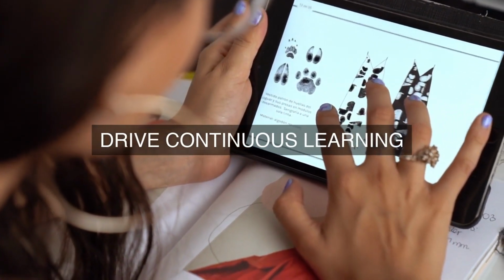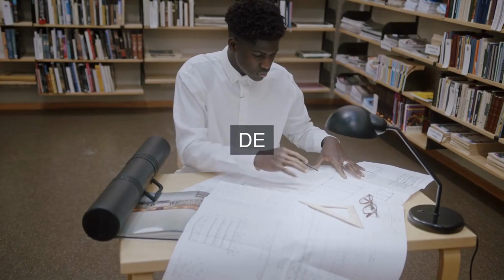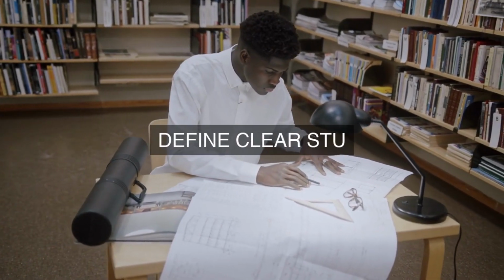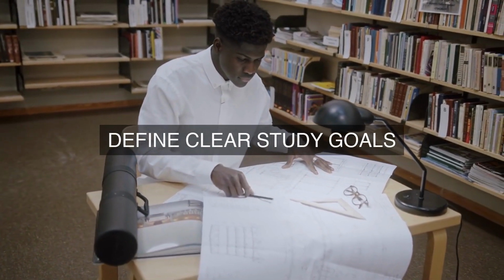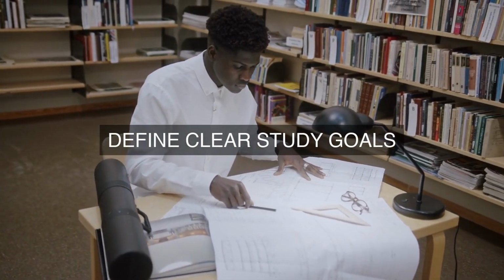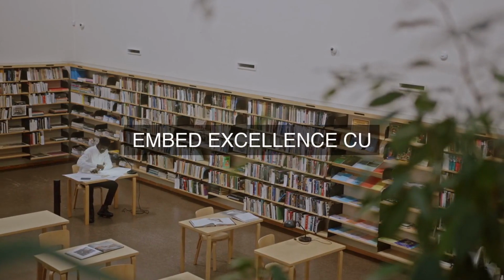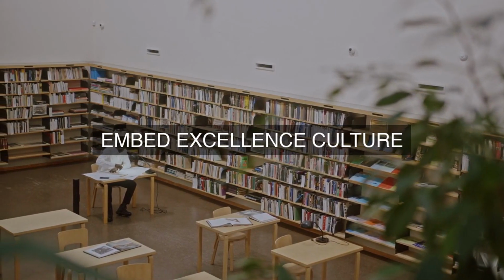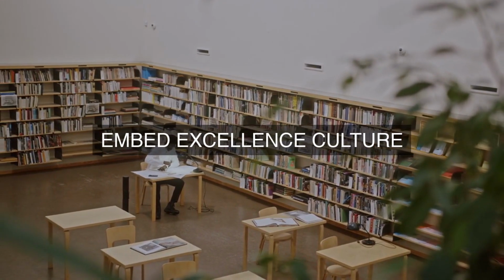excellence. In addition, the project manager should identify opportunities for automation and technology integration to enhance efficiency and reduce errors. They should work closely with the IT department to develop and implement customized software solutions or integrate existing systems to support the study's operations. To ensure the sustainability of the improvements, the project manager should develop a training program for employees to enhance their skills and knowledge in areas such as process improvement, quality management, and data analysis.